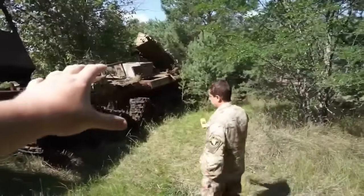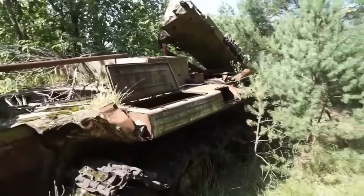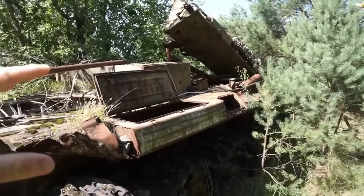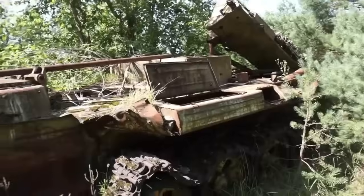Right, so guys, what you can see here is a tank. Now this tank was used to clean the most contaminated areas of Chernobyl and was actually used to help cut down the Red Forest. Now it's still very contaminated, and nobody knows why it's still here. They don't know if they just forgot about it. But we're going to find out now.